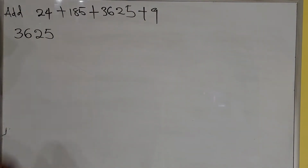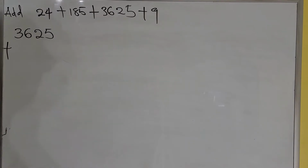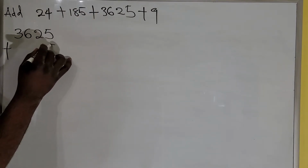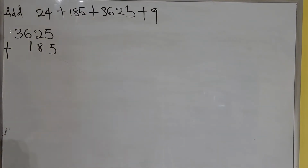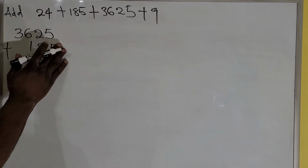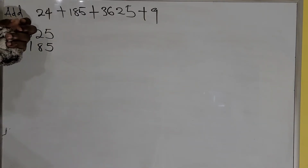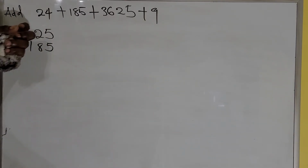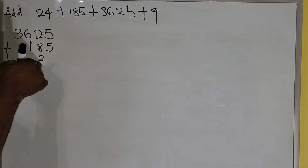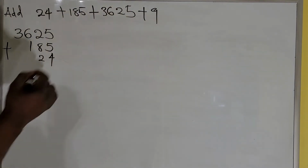Math also says when you take the largest number, put a plus sign here, and then take the next largest number after that. So we're going to write 185. Math says when you're doing this, make sure the numbers line up on the same line: tens to tens, hundreds to hundreds, ones to ones. The next one after that is 24. Don't forget to make sure the tens line up with the tens and the ones line up with the ones. And then finally we have 9.